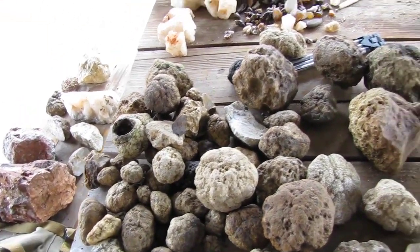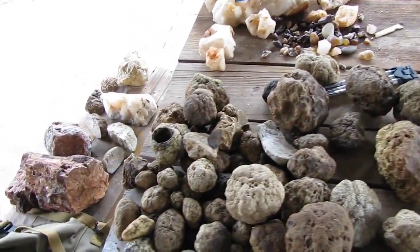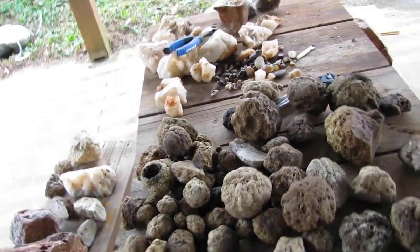But I get them in all sizes, from little bitty ones all the way up to great big honking ones. That creek is always good. In fact, whenever I was a kid, we found one that was about the size of a bowling ball out there.